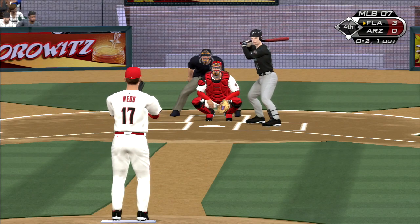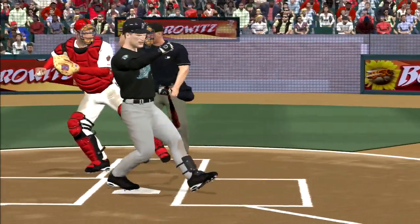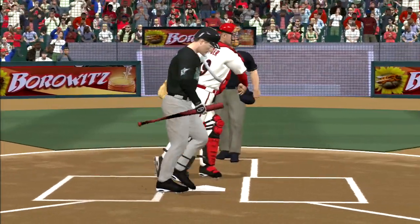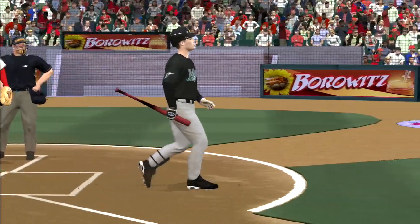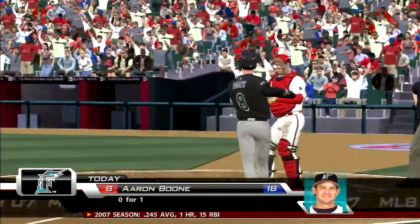And the pitch. Good bite to that sinker as he gets him to swing through it for out number 2. Aaron Boone will dig in. He popped out his first time.